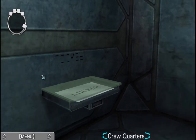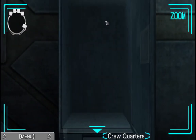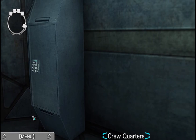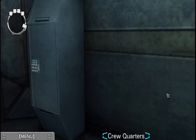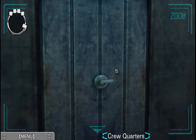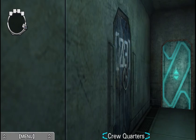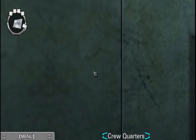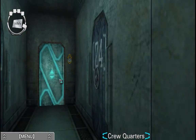Not sure what I'm supposed to do with this information because I already checked the locker. Check it again. Nothing here. Check above it. Some specific place on it, maybe? You know, that was really unhelpful. Okay. And that's pattern what? Pattern 1. But it's not pattern 1. Pattern 1 is the shapes. That's weird.